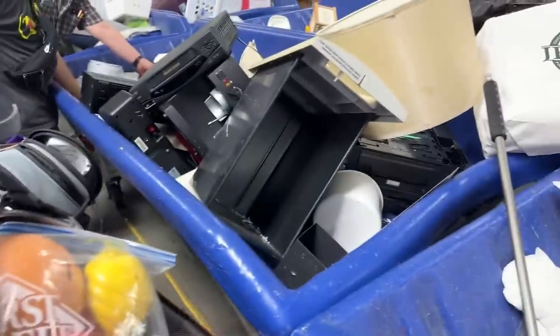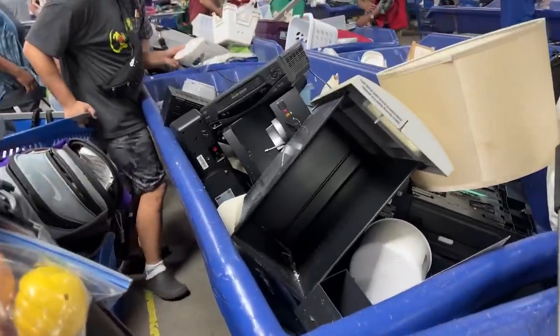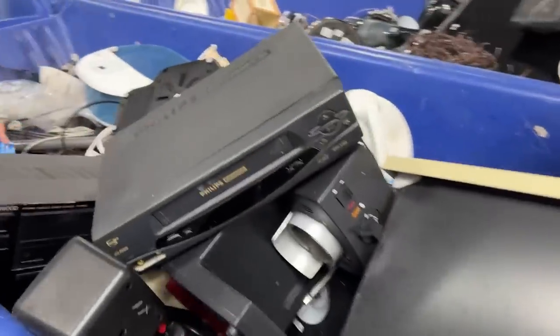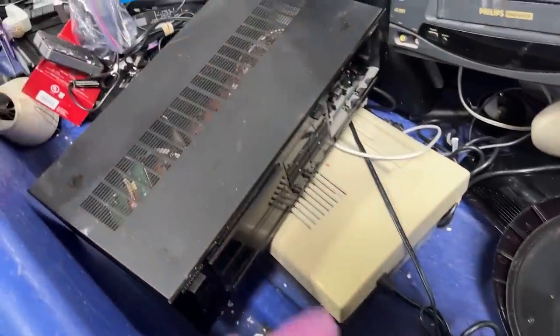Nice Teletubby. He talks. Wonderful. You can clean him up. Oh, here's John's VCRs. Right ahead. Let's see what we got. Well, we have this Phillips. It doesn't have the red on the back, so probably not. It's a nice E for Eliza. That one's already half taken apart.